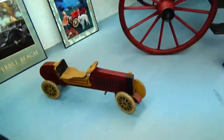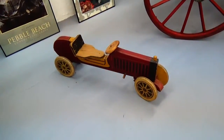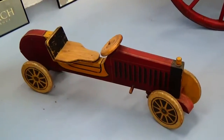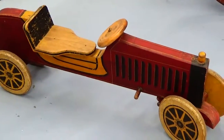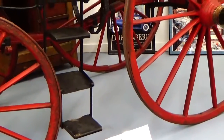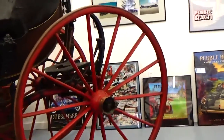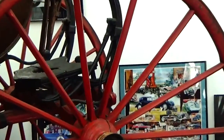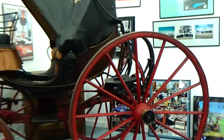Beautiful. Look at this little toy for the kids to play with. Kind of cool, isn't it? Neat. All right, well, look at that. It's got three steps to get in. Kind of see the back here. Really nice. Look how beautiful that is.